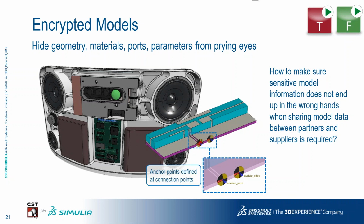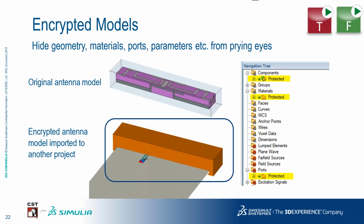So what you can do, imagine that you want to pass the results of your antenna to the company with the antenna integrator, but you do not want the integrator to see how your antenna is designed. Imagine that you want to keep this intellectual property to yourself. There is a feature in CST called encrypted models. And they operate with the time domain and the frequency domain.